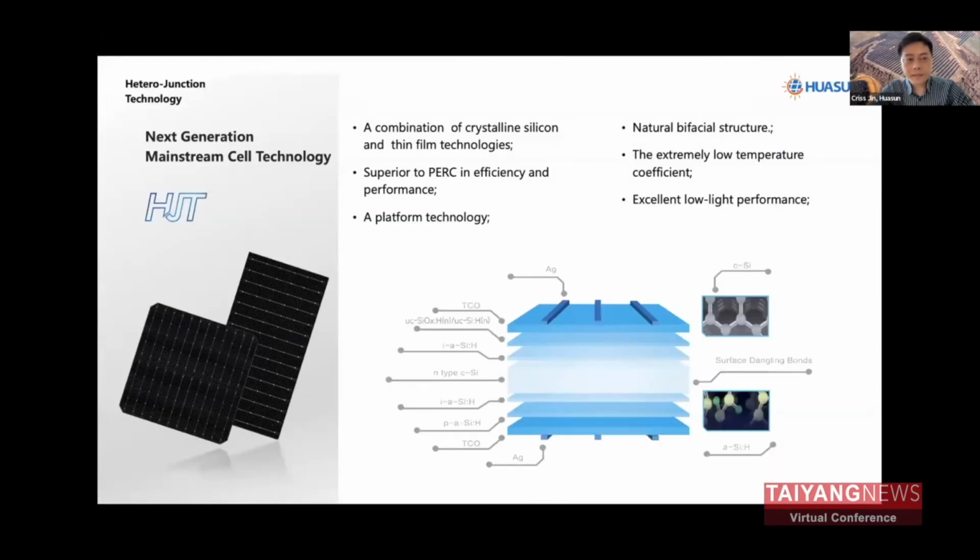So a little bit of background on the heterojunction technology. It's a combination of crystalline silicon and thin film technology with excellent light absorption and passivation effects. Compared with the mainstream technology PERC, we have the advantage of higher efficiency and also better performance.